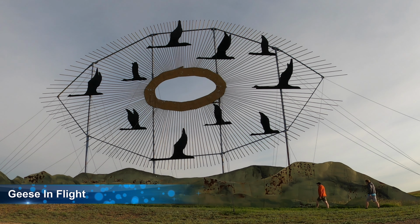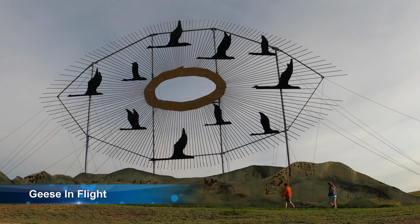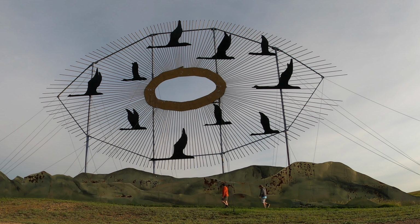This sculpture is titled Geese In Flight and currently holds the Guinness World Record for largest scrap metal sculpture. This is the sculpture that first welcomes visitors off of the interstate, and while impressive, it actually pales in comparison to those further down the road.